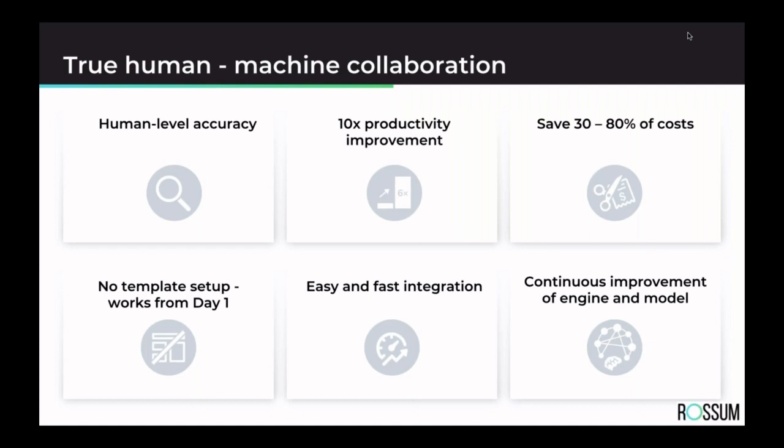Which means that a user that today is typically processing 2,000 invoices per month in a completely manual mode, this is a standard benchmark that we have seen, can process up to 10,000 invoices per month suddenly, right? So this is what you get by using our technology.